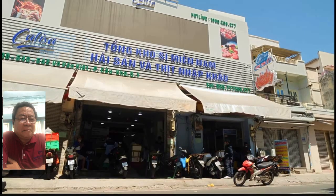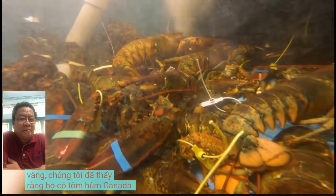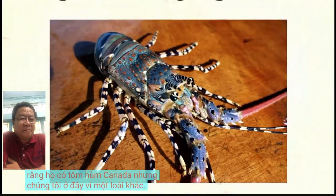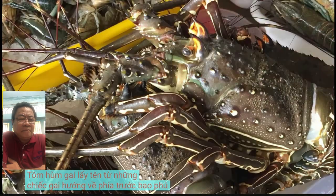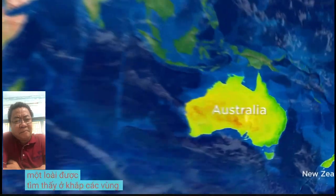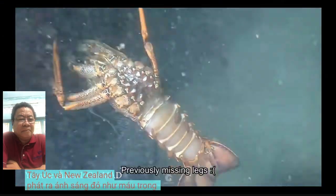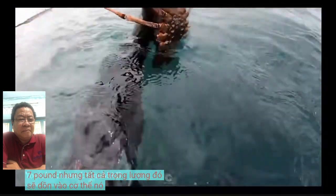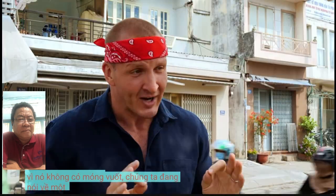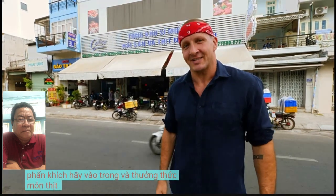of Saigon's best seafood wholesalers. They only import premium seafood. Yes, we've seen that they have Canadian lobsters, but we're here for a different species. Spiny lobsters get their name from the forward-pointing spines that cover their bodies. They vary in form, color, and size. But there is one found throughout the coastal waters of Western Australia and New Zealand that glows a bright blood red. The weight of the red spiny lobster is probably over 7 pounds, but all that weight is going to be in its body because it doesn't have claws. We're talking a huge lobster tail. I'm pumped, you're pumped. Let's go inside and meet our meat.